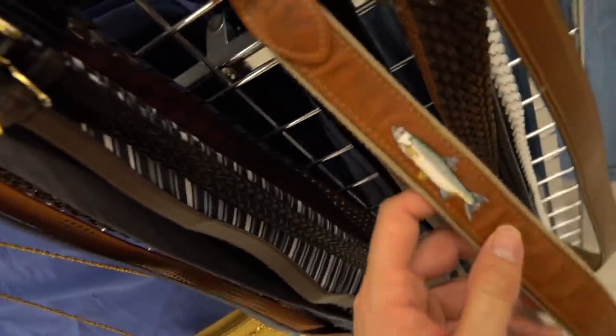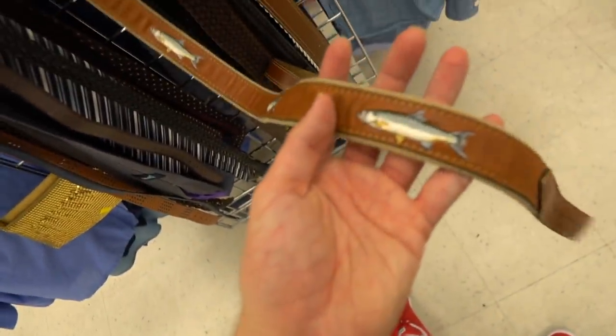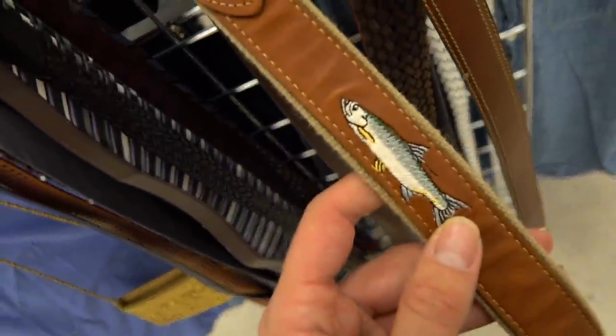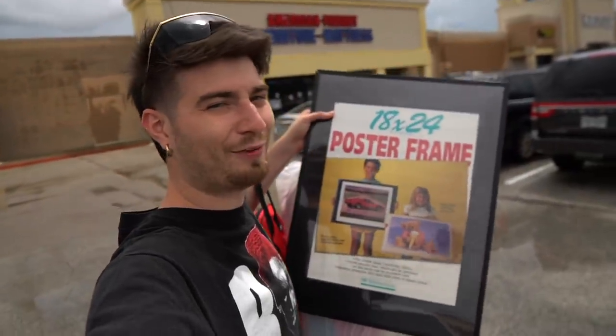Y'all, I was about to check out, but we got one last find, man. To complete the fit in case those shorts are too big. You got the leather belt. There's no question. But yeah, got handfuls of stuff once again. I think I actually have enough to go home and construct some fits.